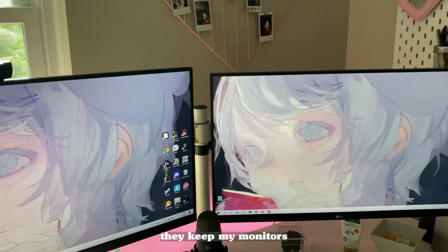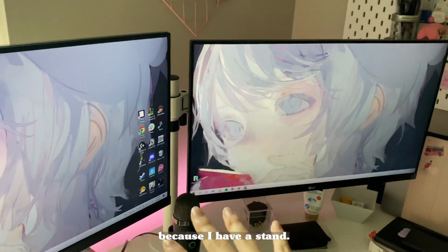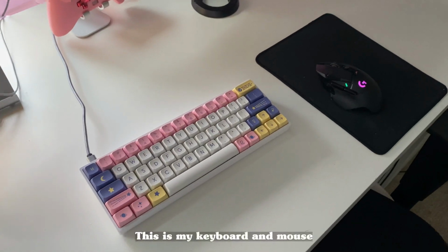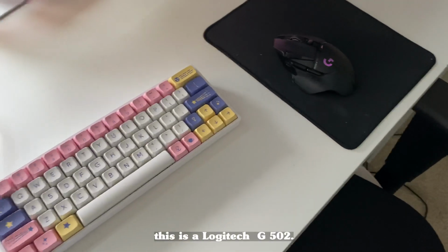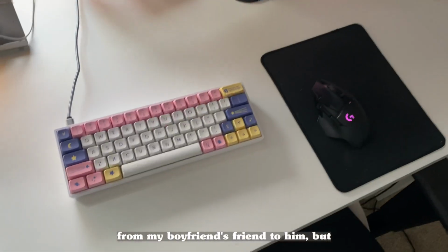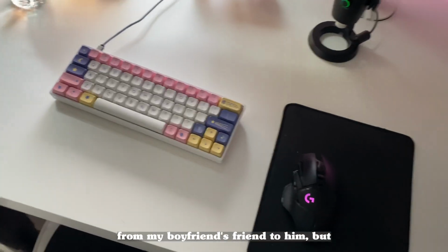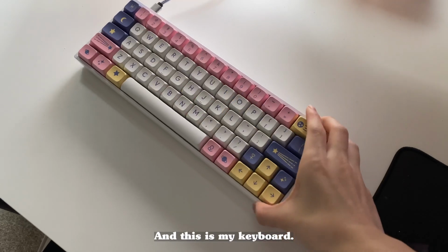And yeah, they keep my monitors up, and I can even make this one into a vertical monitor, though, because I have the stand. This is my keyboard and mouse. This is a Logitech CRG502. It was a gift from my boyfriend's friend to him, but he already has this mouse, so he just gave it to me.